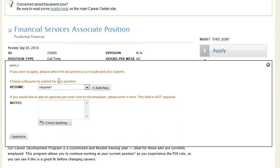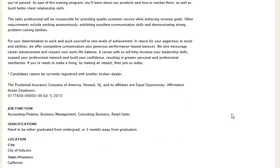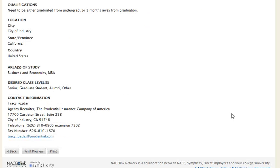Send a targeted resume, preferably to the employer, by clicking the Submit button. And if you haven't heard anything from the employer after the application deadline date, then it is appropriate to be in touch with the employer if they've left contact information, and email is the preferred method.